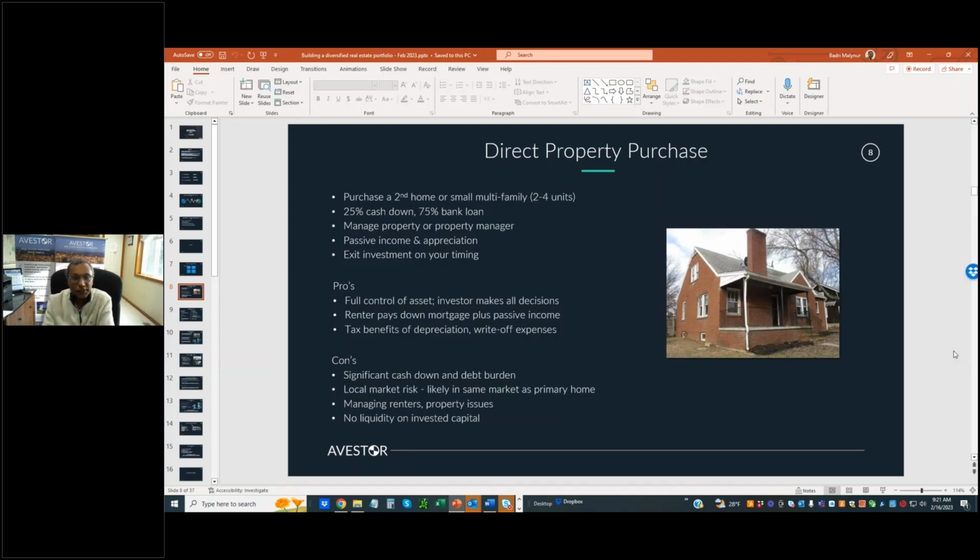The most common scenario is buying a direct property, right? It could be a second home, or it could be a small multifamily 2 to 4 units. Maybe you're putting 25% down, taking 75% loan from the bank. Many of you, even if you have not done it, I'm sure are familiar with this concept. You'll have to manage the property yourself or get a property manager, and you buy the property when you want, and if you have control over the property, you decide to exit when you want. The main advantage of this is you have complete control over the asset, and the investor makes all the decisions. In some sense, people might have already told you this, right? The renter is paying off your mortgage. That's a good situation to be in, as long as you have good renters. But here, there are some disadvantages, right?